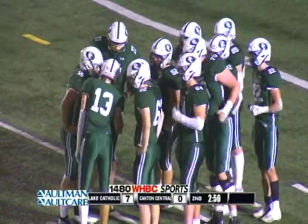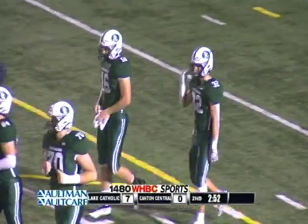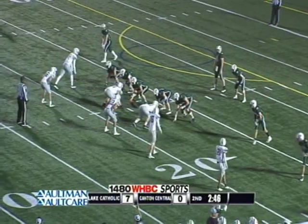So 1st and 10 for the Crusaders. 2:56 on the clock. Doesn't seem like Talkington is having any effects from that ankle. I mean, unless he's just sucking it up, which, you know, he's a tough kid. I'm sure he is.